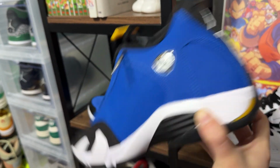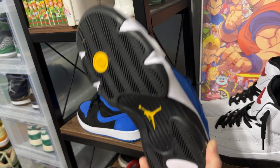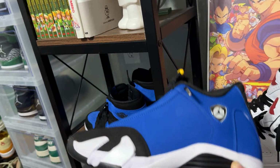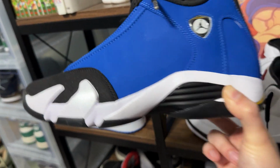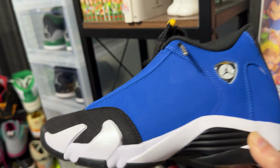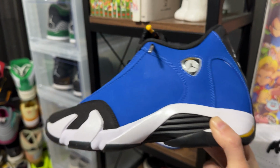Just an iconic shoe, just a very, very nice shoe. And I think 14s are probably one of my more uniquely looking shoes that I really do like, right next to the Jordan 2s, right next to the Jordan 7s. I just really, really adore Jordan 14s. I've grown to really like them.